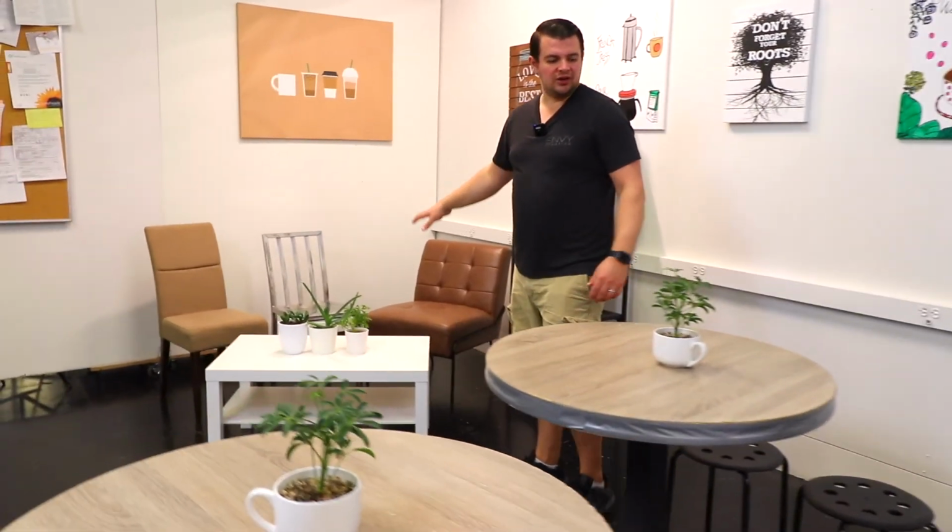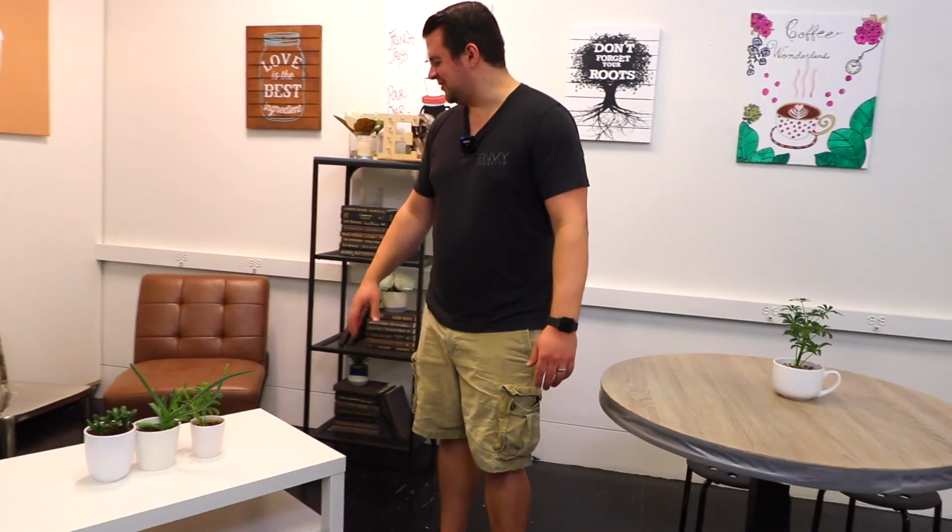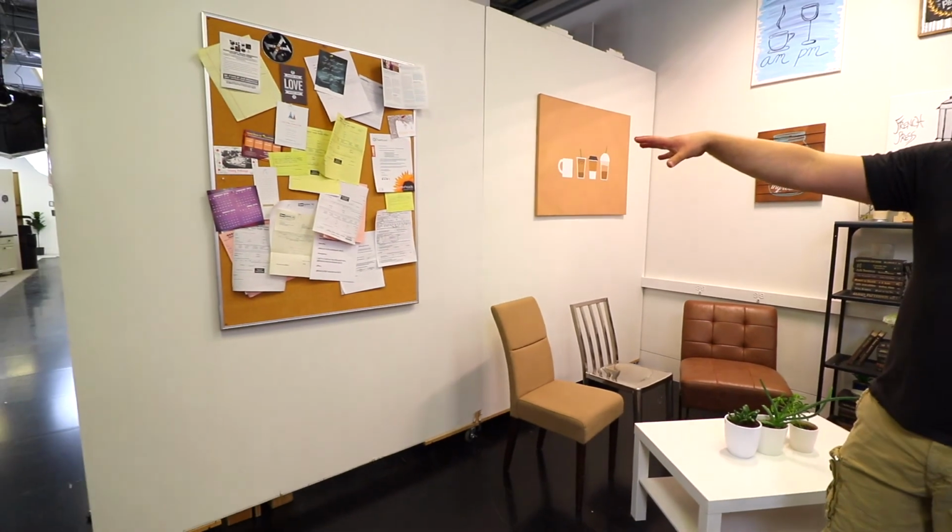Reading corner over here. All these plants are alive. We work hard to keep them alive as well. Coffee shop artwork and a bulletin board.